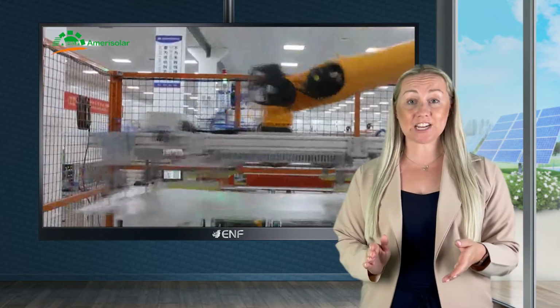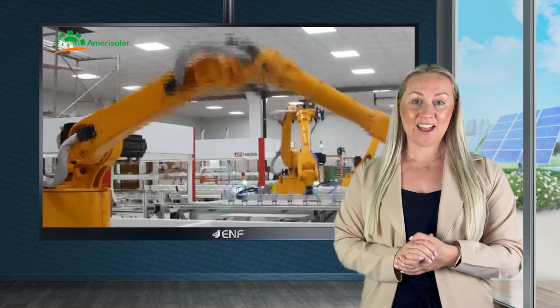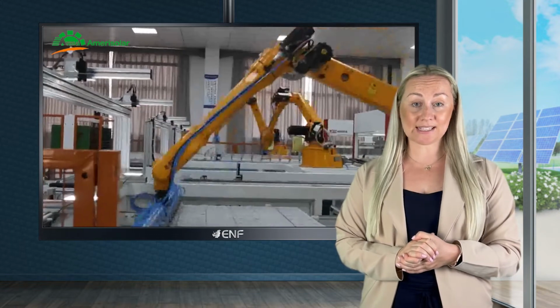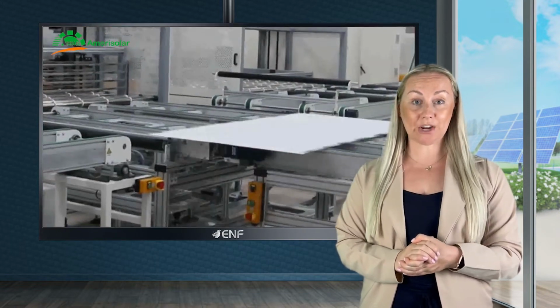Amerisolar is an internationally renowned leader in solar photovoltaic technology, supplying renewable energy worldwide. Amerisolar has bases in the USA, China, Brazil, and Australia, and uses the highest quality materials to deliver top quality panels across the world.